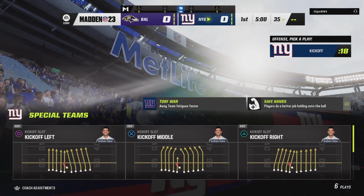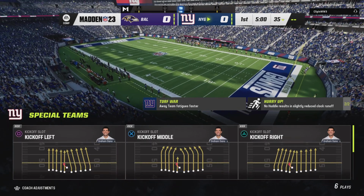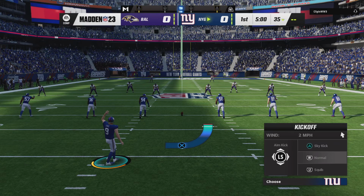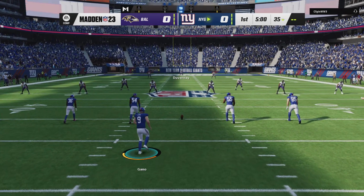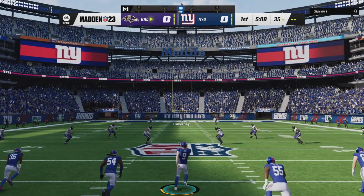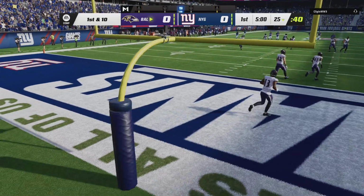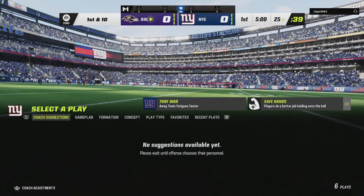Between the Baltimore Ravens and the New York Giants. The two teams have met in Super Bowl 35 down in Tampa. The Ravens and Giants are underway. And they will not get a chance to return this one as it's through the end zone for a touchback.